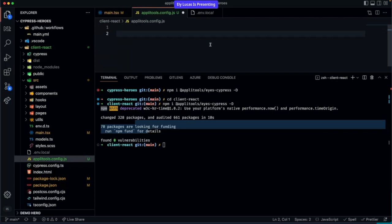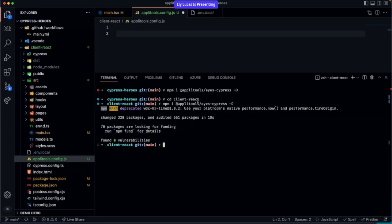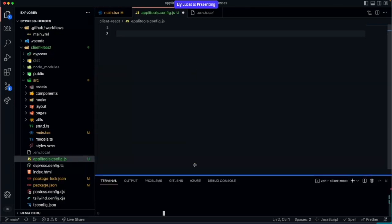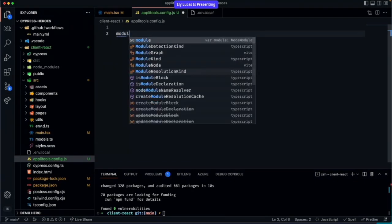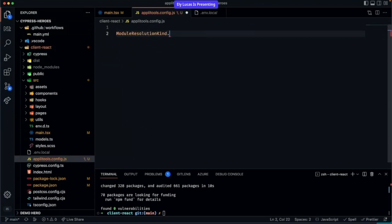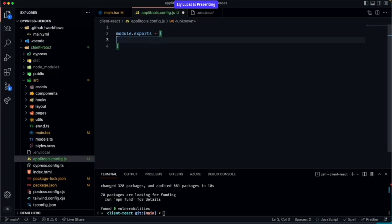Wow. Live coding. Okay. So in here, this is not a JSON file. This is a JavaScript file, and it's going to be fairly similar to the Cypress one. We're going to have a module.exports equals, and then it's going to have JSON-like objects. In here, we're going to specify the configuration for running visual tests.